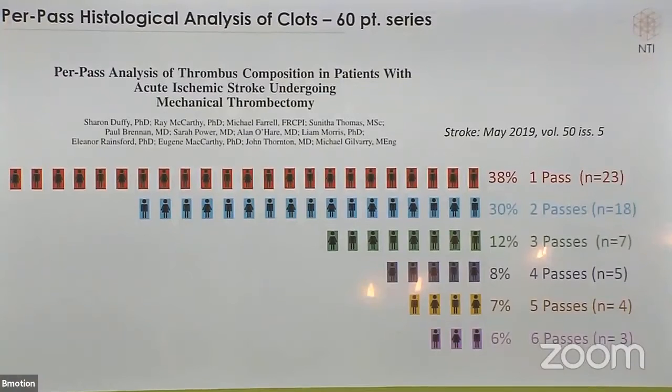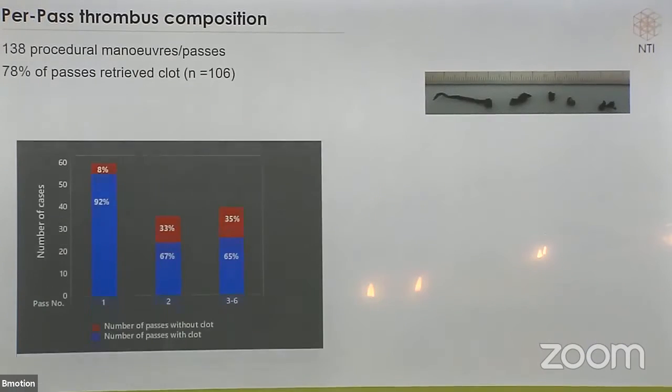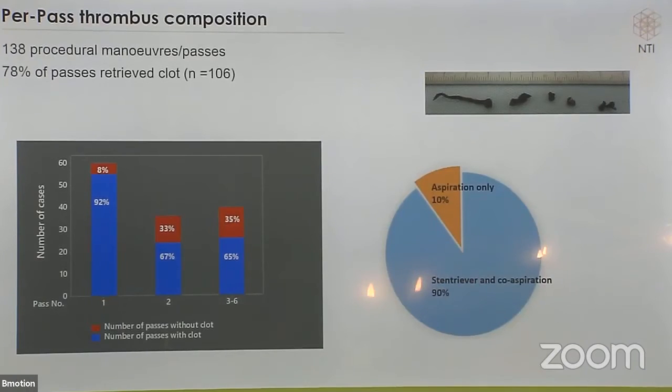So you can have an overall idea of this study. There were 60 patients, 60 cases included, and we noticed that in about 30% of the cases, more than 2 passes were needed. Overall, 138 procedural passes were done, and the technique used was up to the physician. We had no interference on that, but from the information we collected, in 10% of the cases aspiration only was used, and in the rest it was a combination of stent retriever and co-aspiration.